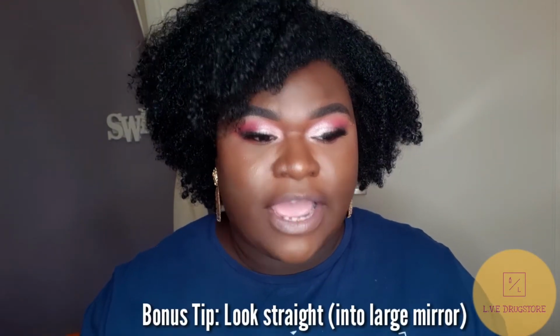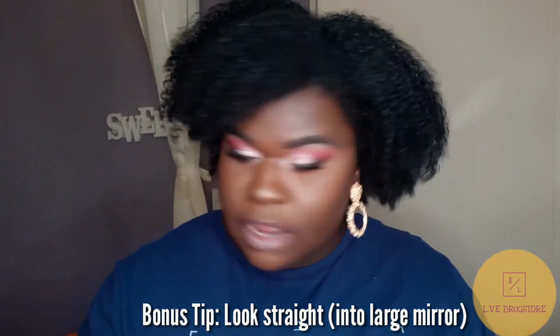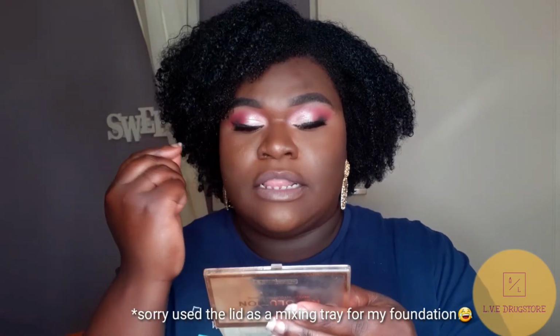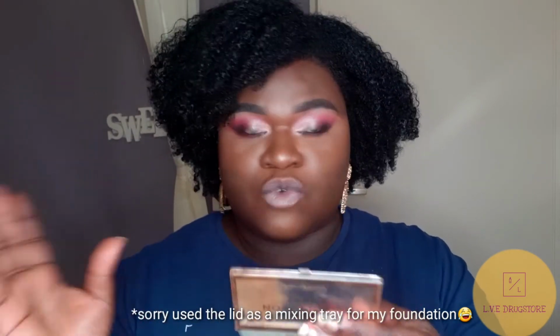My bonus tip is to look forward. A lot of people try to do makeup with a mirror. Where's my mirror? Let's pretend this is my mirror. So they try to do the makeup with their mirror like this, and then they look into the mirror and then they do their makeup, which is good. You can switch it up.